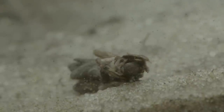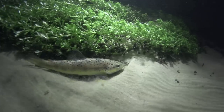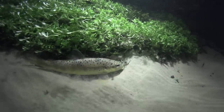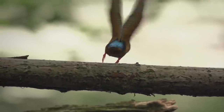Tiny floating particles feed caddisflies and freshwater shrimps. They provide a good meal for the larvae of the rare fire salamander. European bullheads and river trout, extinct in many areas, enjoy the clear waters here. But that doesn't mean they're safe.